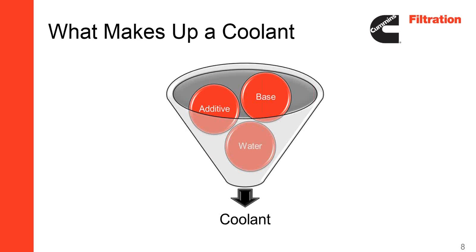When discussing coolant types, it's important to understand the components of a coolant. Coolants are made up of three basic components: water, a base, and additives. Type classifications are made with respect to the base type as well as the additive type. Almost all commercially available coolants use water as a component because it transfers heat so well.